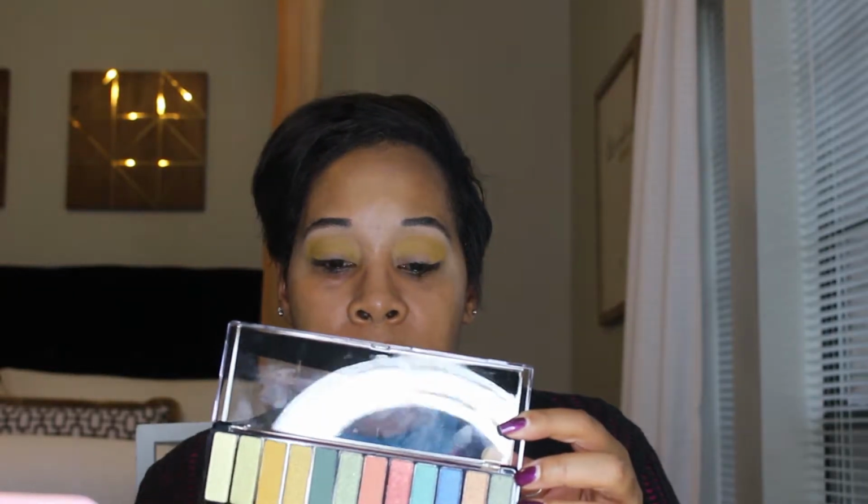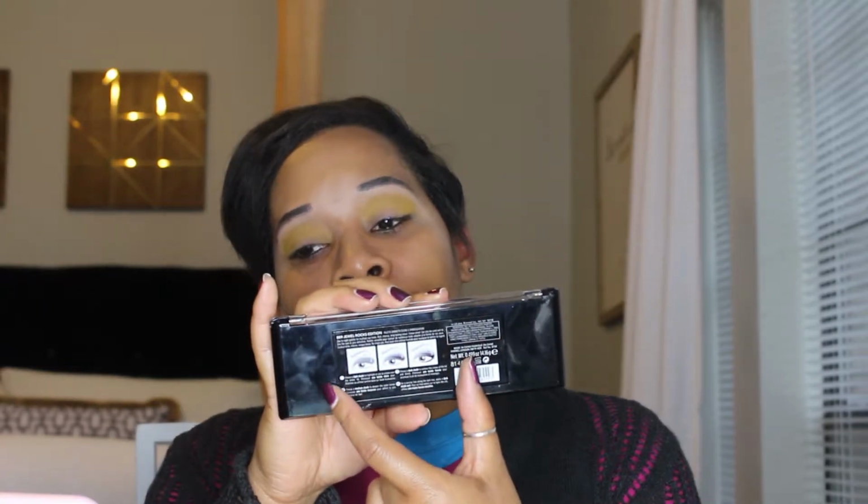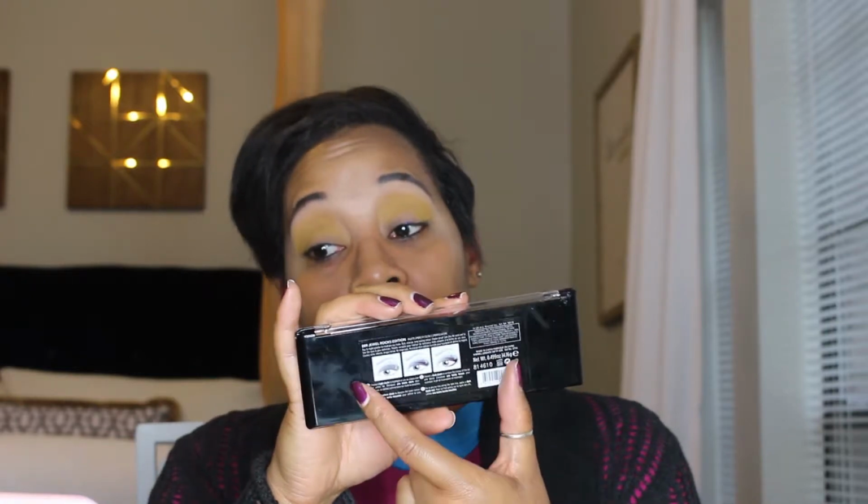And guys, the only thing I have to say is that they don't have the names of these colors on their palette, and that might be something that Rimmel might think about later, is putting them on the back and just having the shadows right here, so you can kind of see the application, because I know people are still trying to understand how to put on makeup and where shadows should go based on color, composition, and eye shapes and all of that.